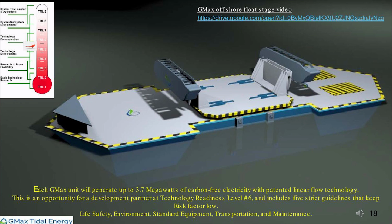4. Transportation. Any component of the GMax system can be transported using standard practices. On land, parts can be palletized and transported in standard-sized tractor-trailers. On the water, industrial maritime standards meet and exceed the capabilities necessary for GMax operations.